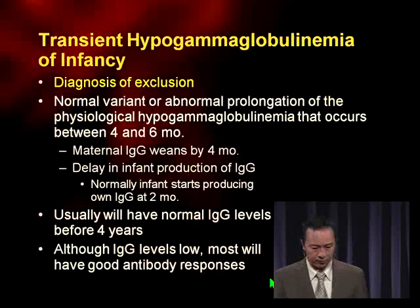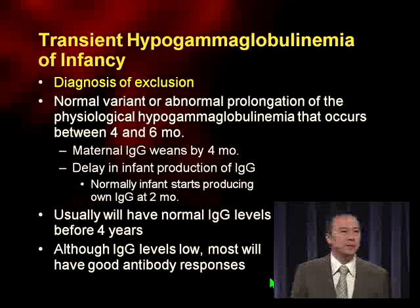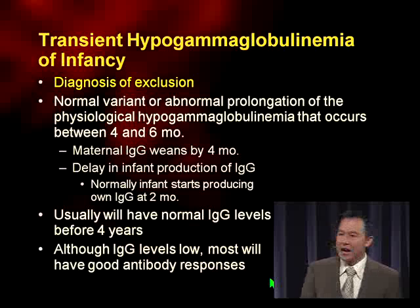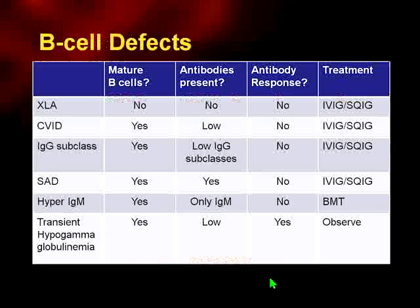Okay. Now, transient hypogammaglobulinemia of infancy. You may see a lot of this. This is a diagnosis of exclusion. What happens in these cases is it's thought to be a normal variant or prolonged period of physiological hypogammaglobulinemia that occurs around that 4 to 6 month nadir. As we talked about before, the maternal IgG is consumed and starts to reach its nadir at about 4 to 6 months. And in this condition, it's thought that the infant has a delayed antibody production. So it doesn't start making its own IgG until later, so it has low Ig levels. But for the most part, these patients have good antibody responses, and basically all you need to do is observe these patients. And most of them will have normal antibody levels by 4 years of age.